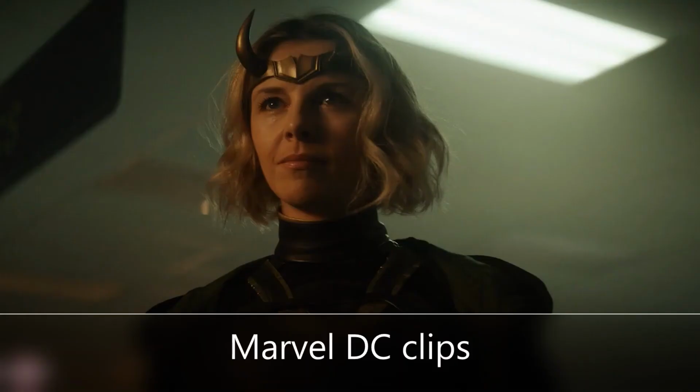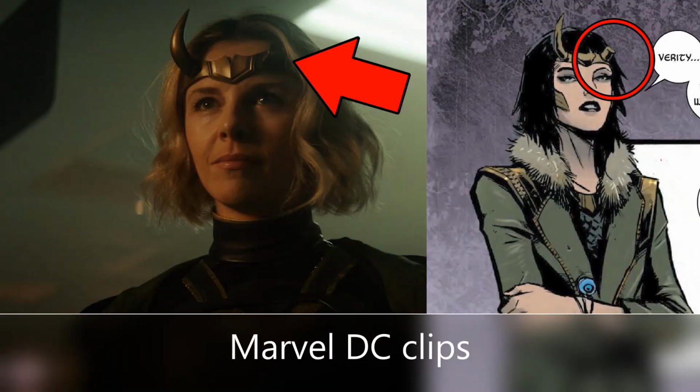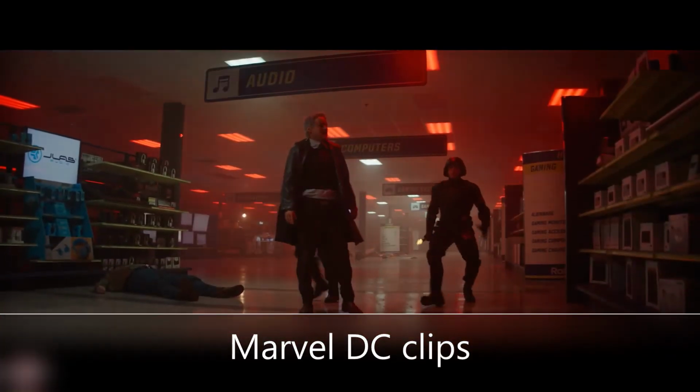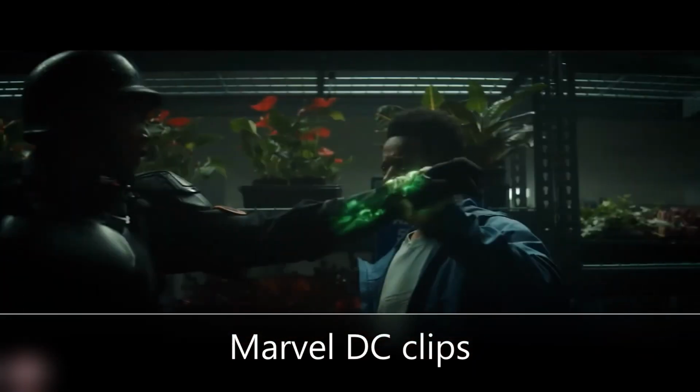Now, one little detail here is that female Loki has one of her horns half broken. This is accurate to the comic version. So both Lokis escape through this time door, and the TVA fails miserably, and that's where today's episode ends. Now, as I said, I'll talk about Lady Loki's ability of possessing others.